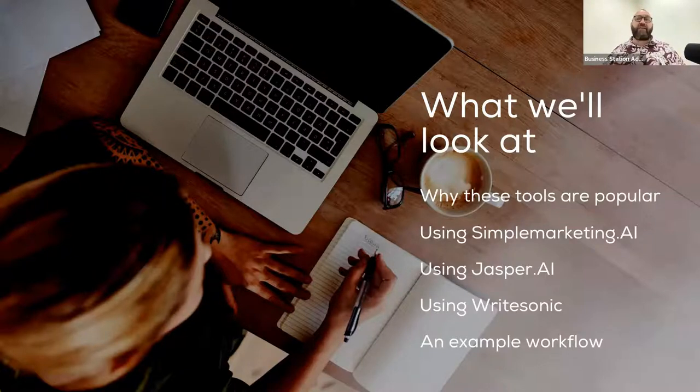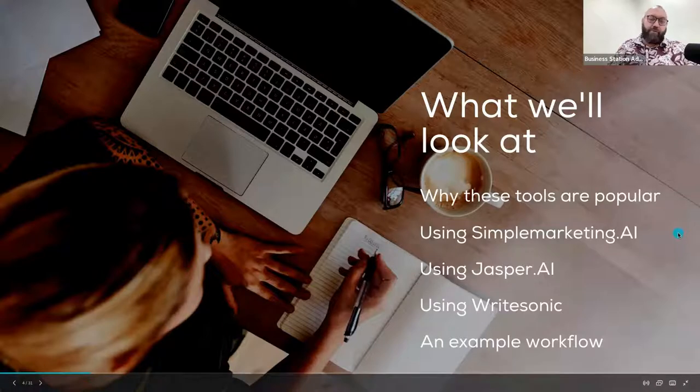I'm also going to show you a live example workflow of how I might actually use one of these tools to write, say, an article that I want to write for my website or for Business Station's website or just for a little bit of SEO juice on my various online properties that I use.